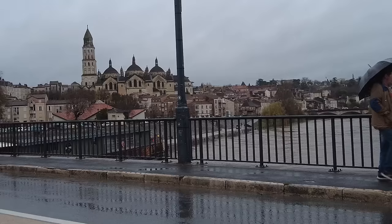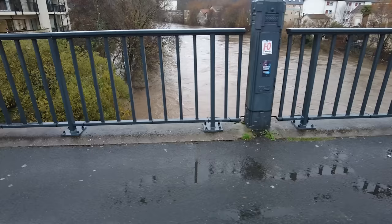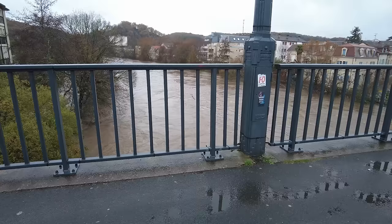Yeah, we watched them tow some cars. Yeah, there's a parking lot down there by the river that's flooding and they've been towing cars out there for safety. You can see those trees are on what's normally dry land. Oh, there's logs going down the river. They are definitely dealing with a flood here in this town and you can tell the residents are concerned.